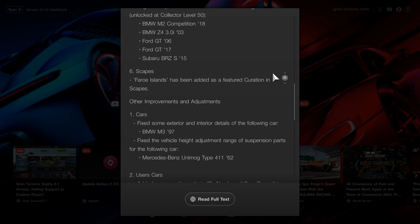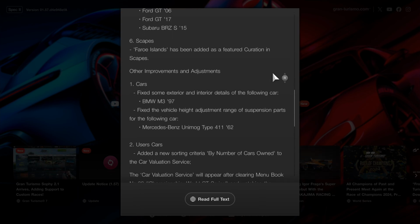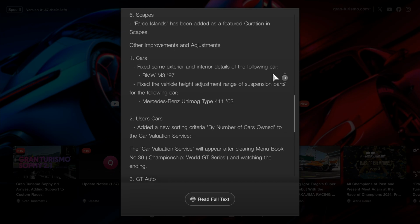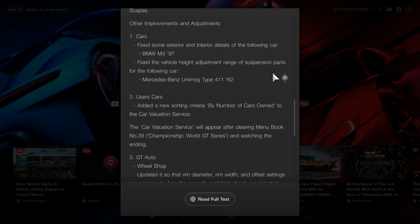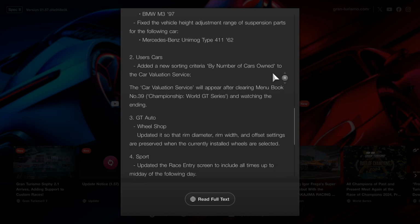You got a new scripts, new background photos added to that. They also went ahead and did some minor exterior and interior details for these 2 cars, the BMW M3 from 97, and then of course the Unimog. The used car dealership, they have now assorted by the criteria of the number of cars you particularly own. In order for you to unlock it, you must beat the game and see the end credits. Number 3, GT Auto, which is pretty cool.